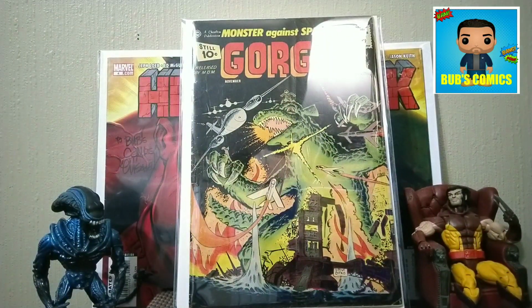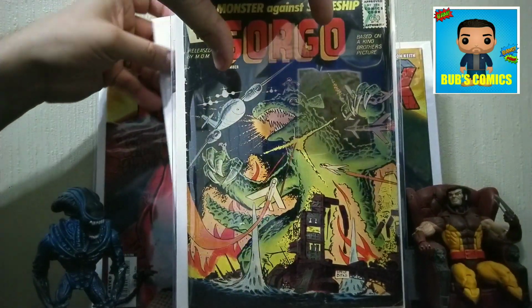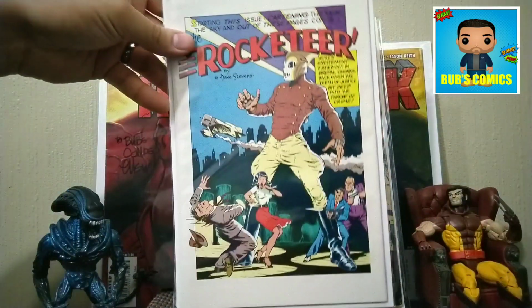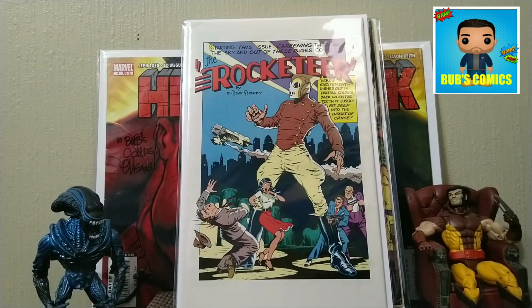So there you have it, y'all. That's my quick haul. A couple of firsts, a couple of keys. This haul was filled with a lot of keys that you may not be aware of. And there you go. I'll leave you with The Rocketeer by Dave Stevens. This is a back cover appearance of his first appearance in Star Slayer number 2.